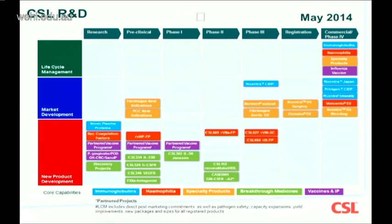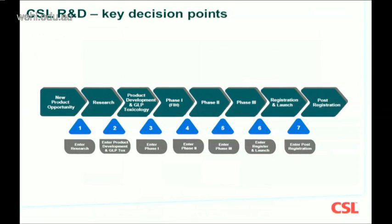So this is taking our existing projects, splitting them up into those three categories that I talked to before, and into the phases from research here and through into phase 1 and then beyond. So I'm not going to describe any of these projects in particular detail, just to highlight the three that I am going to talk about. So there's the Factor 12A project. It's new product development. It's in the preclinical phase. CSL 362, also new product development in phase 1, and CSL 654, which is in phase 3 at the moment. And as I said, each of these three projects will give you a different insight into that process of moving from the bench to the bedside.